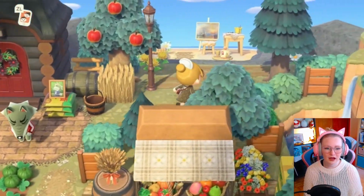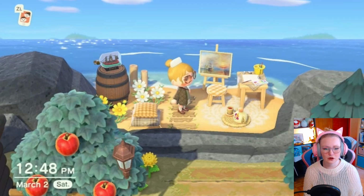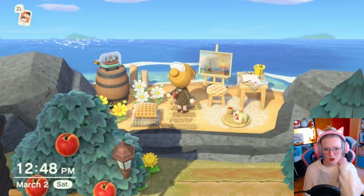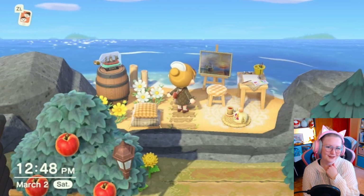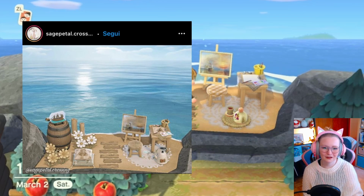And then speaking of back here, we have a little artist beach. So who knows who the mystery artist is who comes back here and paints this beautiful sunset with the red boat here. But I really saw this on Pinterest and liked this exact build, so I made it on my island. I think it's super cute.